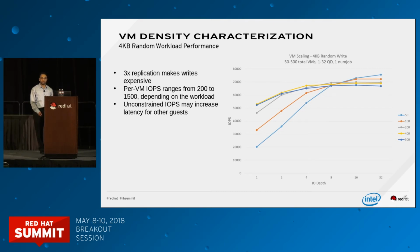And again, if you were to constrain or put some quotas on this, you could probably increase your VM densities and provide a certain level of IOPS.